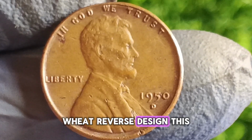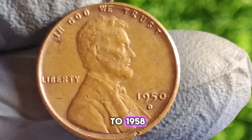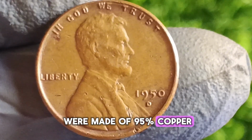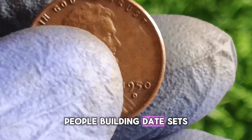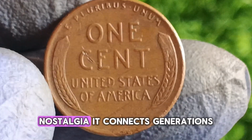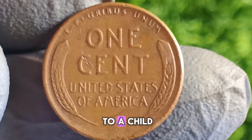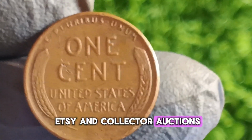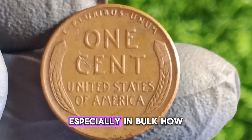Wheat reverse design. This iconic reverse was used from 1909 to 1958. Copper content. 1950 pennies were made of 95% copper, unlike today's zinc cents. Collector sets. People building date sets or coin folders always seek 1950s examples. Nostalgia. It connects generations. A grandparent's penny passed to a child. On platforms like eBay, Etsy, and collector auctions, 1950 wheat pennies are consistently listed and sold, especially in bulk.